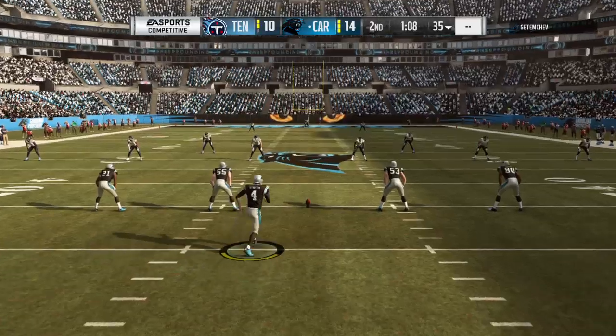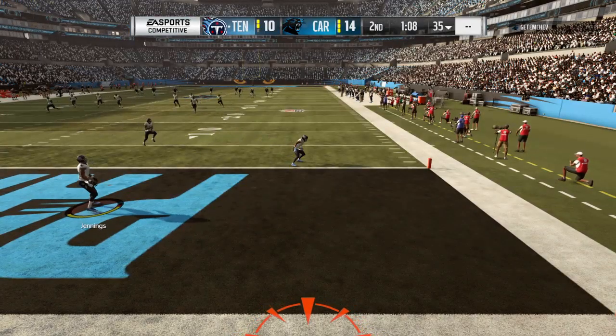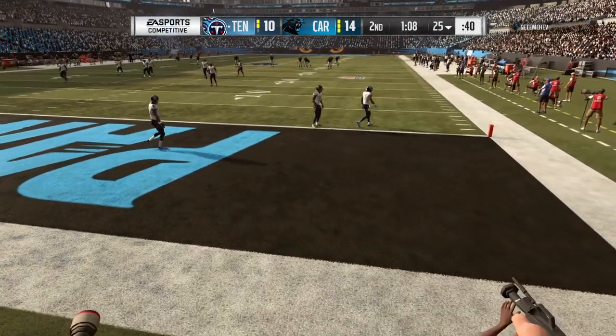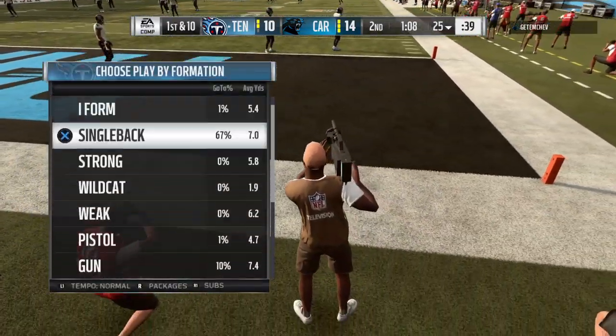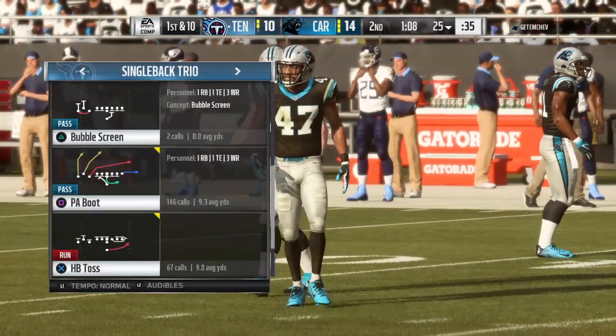Catanzaro out now as he'll kick this one away. And they will not get a chance to return this one as it's through the end zone for a touchback. Out come the Titans now.